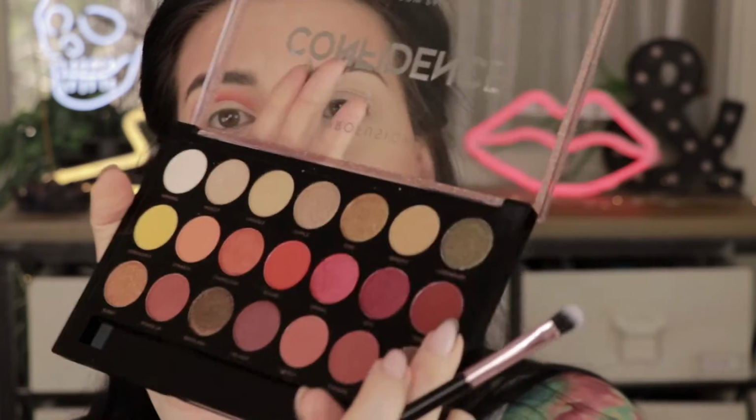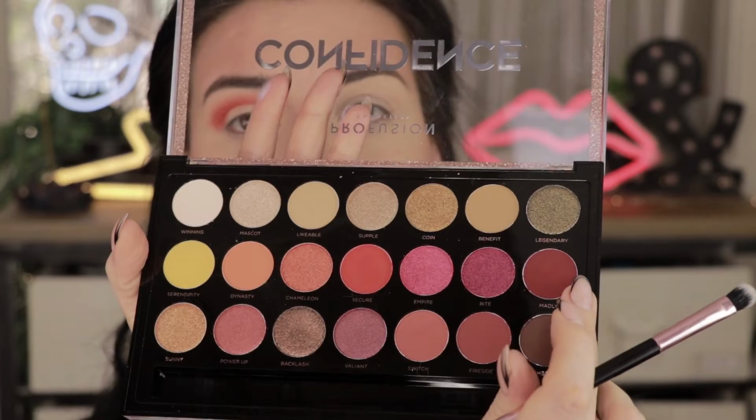I'm gonna take the flatter end of the brush that came in the Chestnut palette, and I'm going to use that to pack the shade Madly all over the lid.